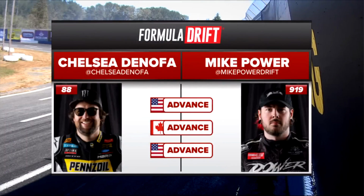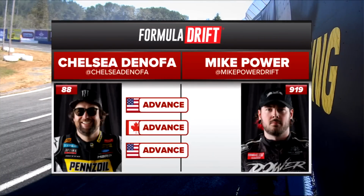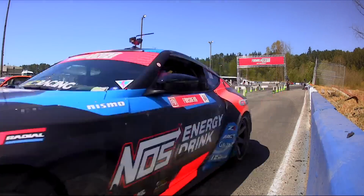Yeah, so I think something that needs to be pointed out is that Mike Power did have an incomplete on run 1, so that sort of gives a huge advantage to Chelsea going into the second run of that battle. Hurst, a rising star here in the Pro Championship. Let's see what we got.